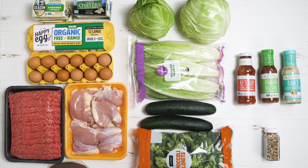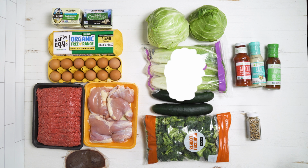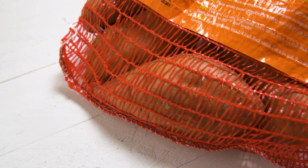And so while I budgeted for $70, everything ended up coming out to about $75, which is about $10.50 a day. This was my first time doing this exercise, so I think I could definitely get it down to that $70 a week. Now, if I didn't care about being keto per se, if I was on more of a primal paleo diet on a budget, basically I would just swap out some of my green produce for some sweet potatoes, and that's gonna be stretching out my dollar a little further in terms of dollar per calorie.